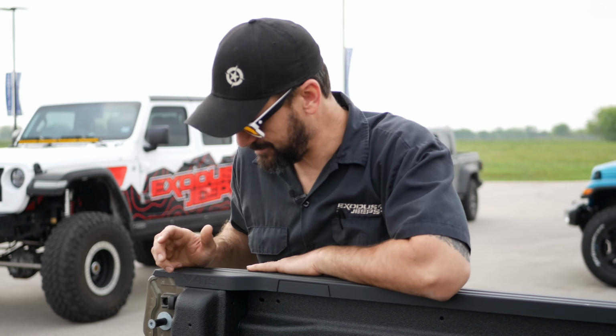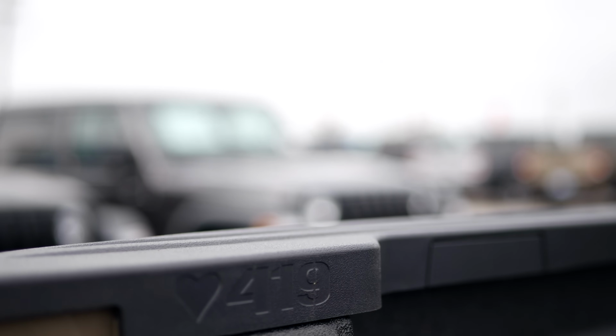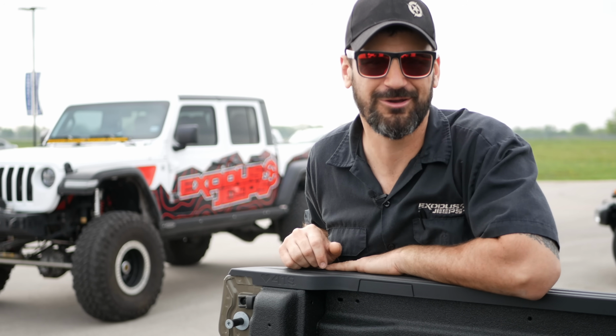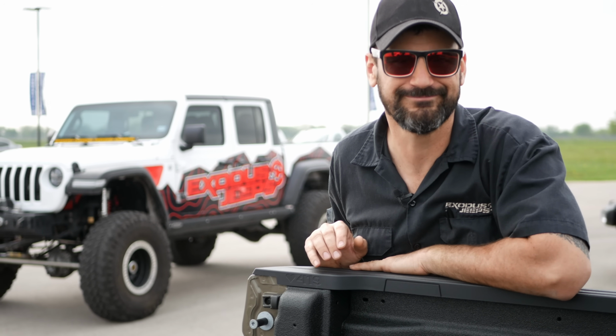Number 6, the heart and 419 in the back of the bed of the Gladiator. This is actually pretty simple. It's the area code for Toledo where the Gladiator is built.